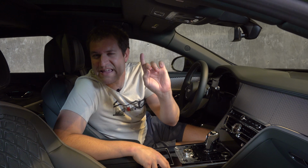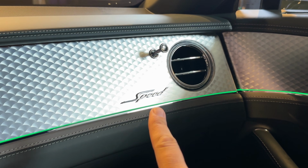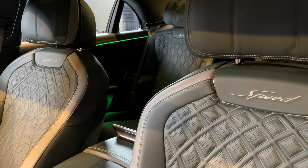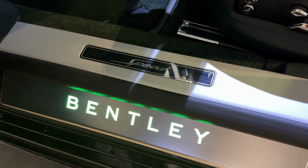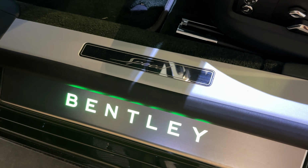One other interesting quirk of the Flying Spur Speed is the subtlety of the speed badging. There's really not all that much, but there is enough. You have speed mounted over on the dashboard on the passenger side, which looks great, and you have speed stitched into the backrests on the seats, which also looks great. I already mentioned you have speed on the door sill, printed relatively subtly, and that's it. You don't need over-the-top reminders you got the special version. What you have is sufficient.